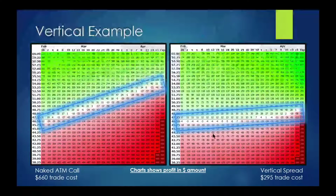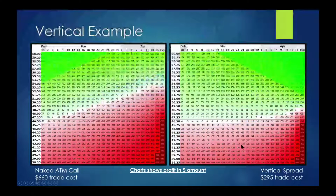Or yep, whatever. Get two of the right one then. Yeah, if you want to. And he's saying you can leg in and out. What he means by that is you can exit and enter any kind of spread and reposition your spread however you want, as long as it's open.